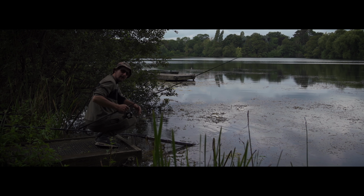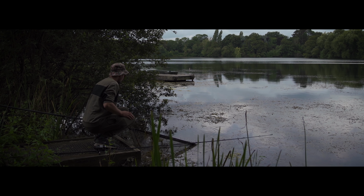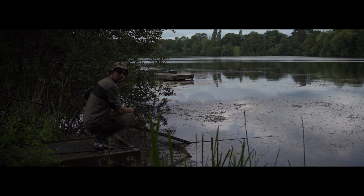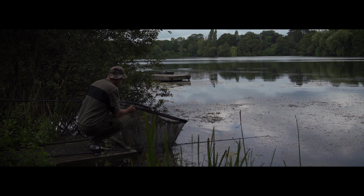But what a quick bite. Still had the rod in my hand. Crazy, crazy, crazy. Just a small one, but it doesn't matter. That was exciting. Woo!